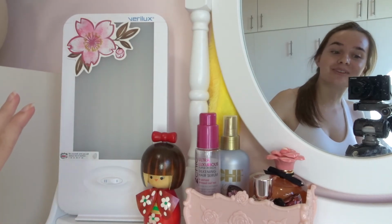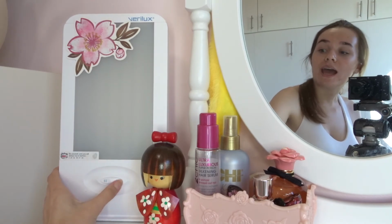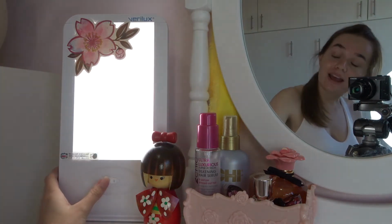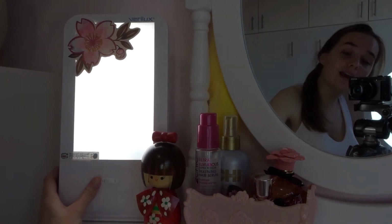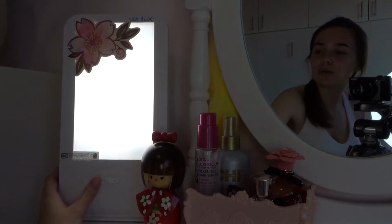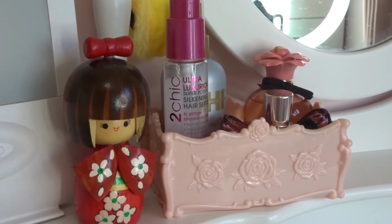I've decorated a little bit to the left here. This is my blue light, which I have because I get sad in the winter. It kind of helps me to feel like I don't want to die. So there's that. And this is my Kokeshi doll from Japan. She is also one of my most prized possessions. Definitely gonna have her forever.